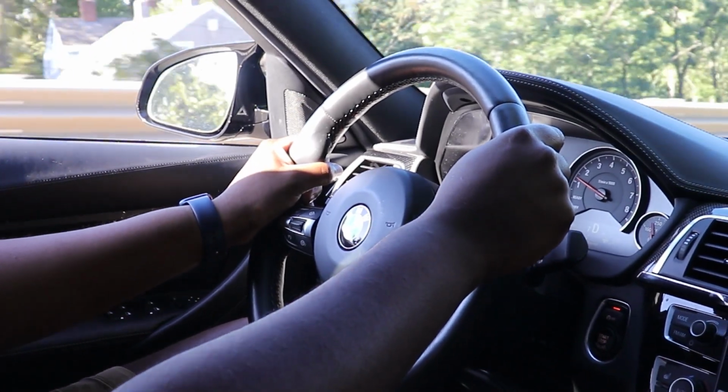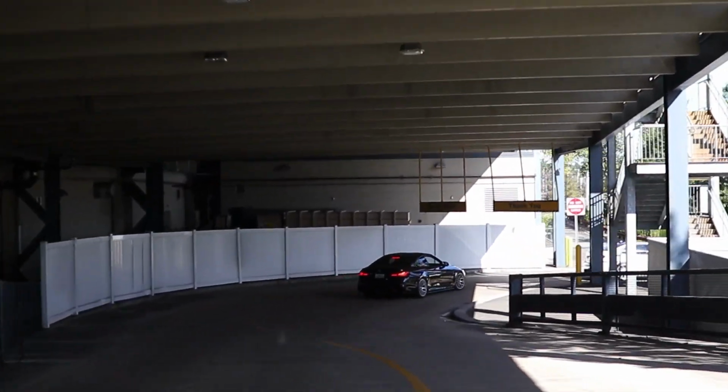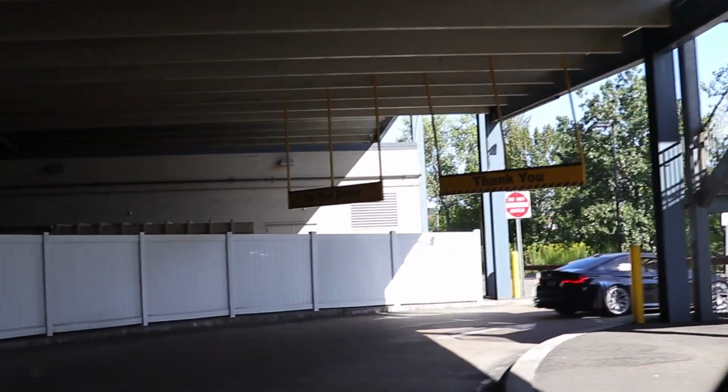It gives you more of a connected feeling to the car, and if I'm being honest, the DCT can be a little bit jerky and can be finicky. And being able to roll your own gears gives you that control, and it also gives you that rarity when you're buying one of these M3s, especially if you're trying to sell it in the future.